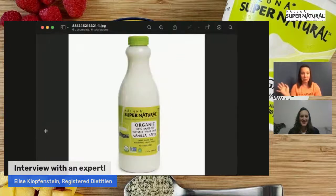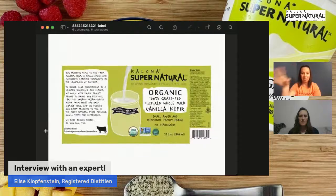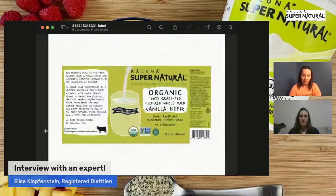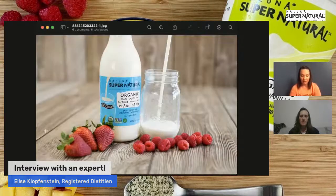But just like with all of our products, our milk comes from grass-fed cows. It's batch pasteurized, which means that we don't heat it up really fast, kill off all the bacteria and cool it down. We do a slow pasteurization so that those probiotics are maintained in there, so they're not just all killed off. The good stuff's maintained. And then of course, certified organic and kosher certified as well.